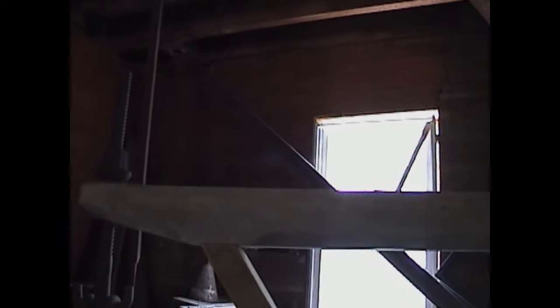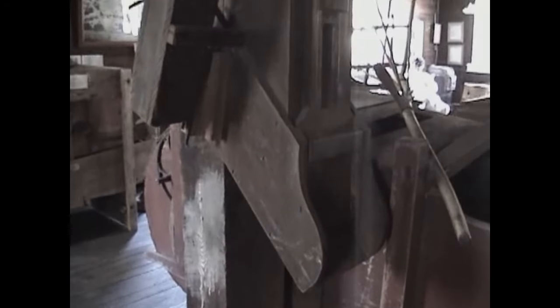In the ceiling, you can see one of the swivel chutes that transferred oversized flour from the sifter on the second floor back to the millstone so that it can be reground. Here, you can see one of the bagging chutes.